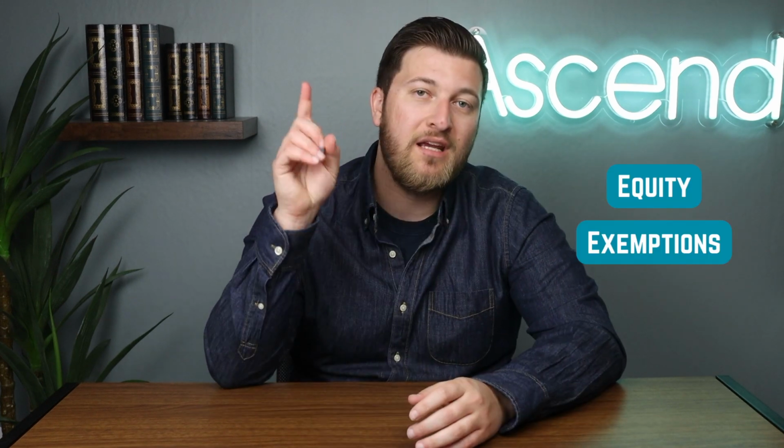Now that we've covered how assets may impact Chapter 7 from a high level, let's dive into it more to explain how that all works. There are what I'll call the 2 E's that can help you estimate the risk of losing your assets when filing Chapter 7: equity and exemptions.